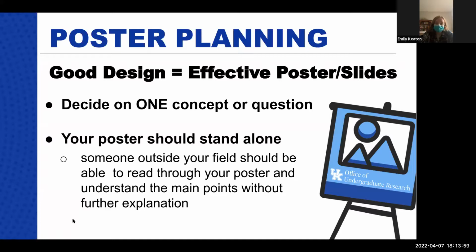So good design makes for an effective poster or for effective slides. Try to decide on one concept or one question. Limit yourself a little bit. So for me, part of my research has involved sub-themes, so to speak. You go into it maybe with one primary thing, but you come out with maybe a couple of different sub-themes. I have to choose which one I'm going to roll with. Definitely keep things aligned there.